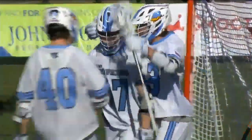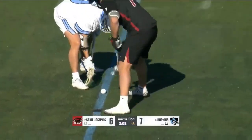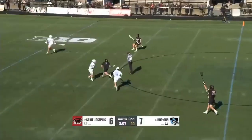Again, the stick work for Hopkins has really been accurate today. The push. They're just keeping things simple on offense. You're not seeing too many unforced turnovers. Their cutting game has been a strong part of this offense all season.